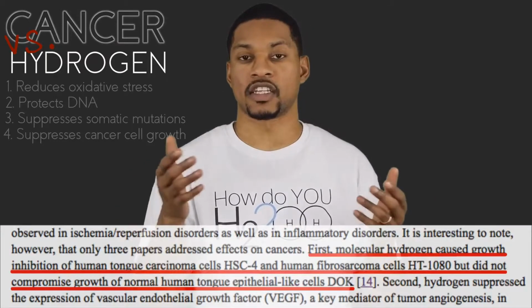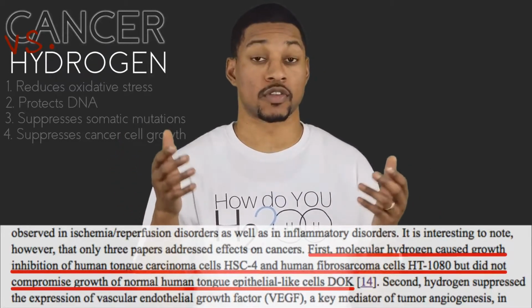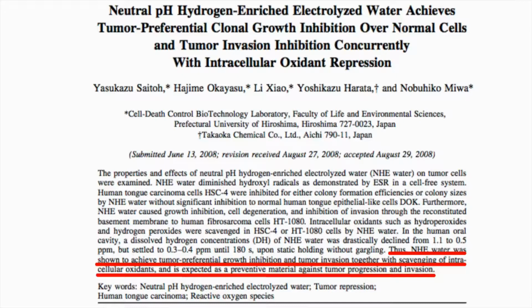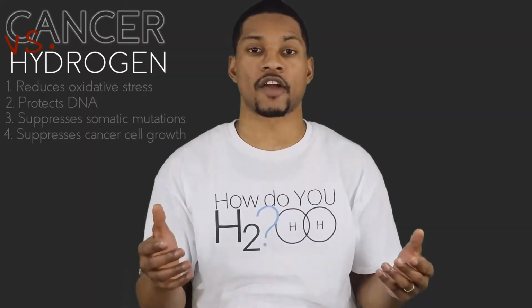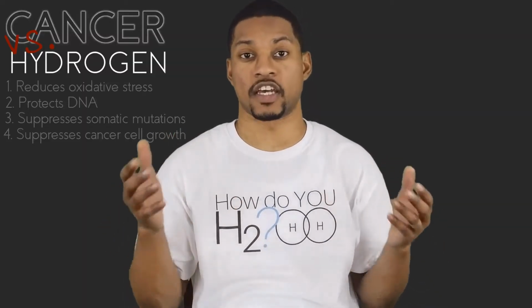Even though hydrogen inhibited the growth of cancer cells, it did not compromise the growth of normal cells. The study concluded by saying that hydrogen water was shown to achieve tumor preferential growth inhibition and tumor invasion together with scavenging of intracellular oxidants, and is expected as a preventative material against tumor progression and invasion. Another way hydrogen can suppress cancer cell growth is by suppressing VEGF.